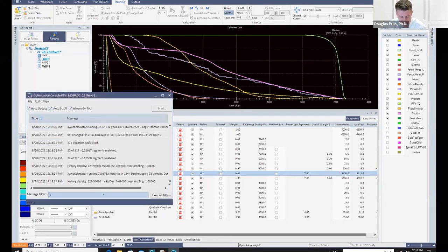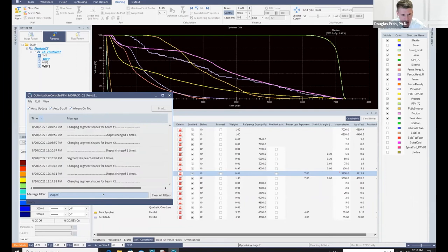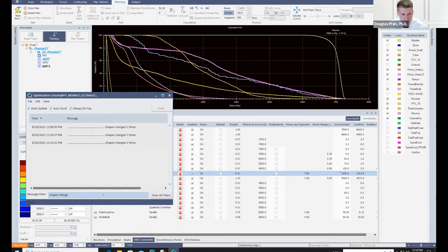I mean, you can see here if I look for shapes changed here. So I'm only on my second SSO loop at the moment, but usually five loops is minimum, and you might want to go up a little higher. I didn't really talk about that too much. We can go and talk about that.